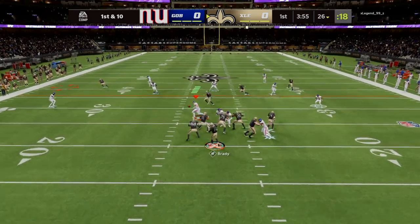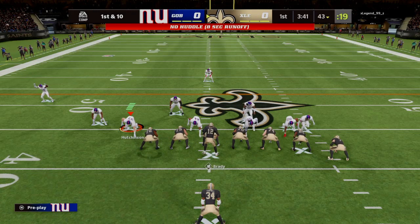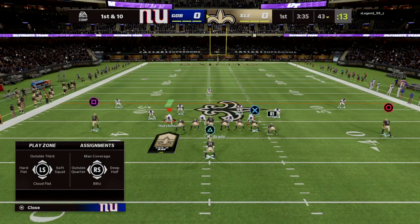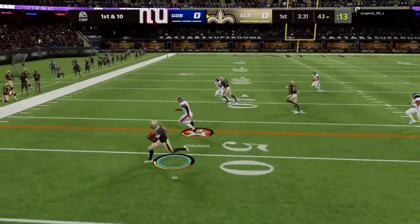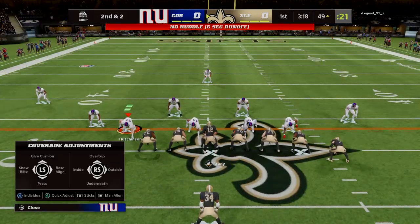Here's Brady. He's got his all-pro receiver, Michael Thomas. One play has him up past the 40 already, and another 1st and 10. Here's Brady to throw. Finding Taysom Hill complete. And the result here, a pickup of 8. Leaves him with 2 to go on 2nd down.